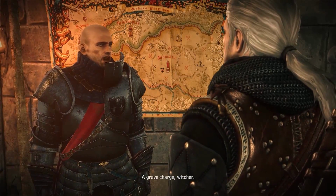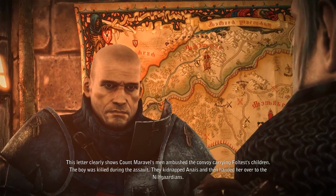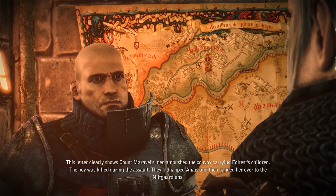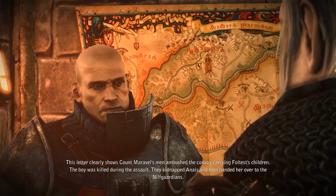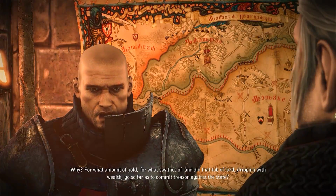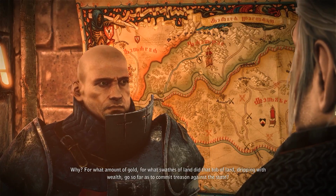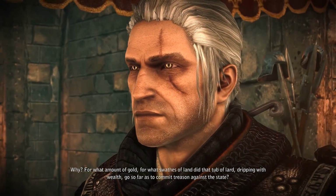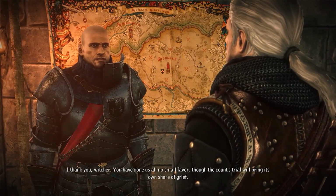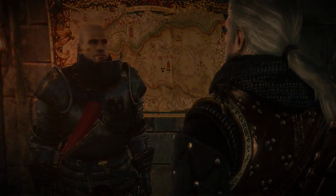A grave charge, Witcher. This letter clearly shows Count Maravel's men ambushed the convoy carrying Foltest's children. The boy was killed during the assault. They kidnapped Anais and handed her over to the Nilfgaardians. Why? For what amount of gold? For what swathes of land did that tub of lard, dripping with wealth, go so far as to commit treason against the state? I thank you, Witcher. You have done us all no small favor, though the Count's trial will bring its own share of grief.